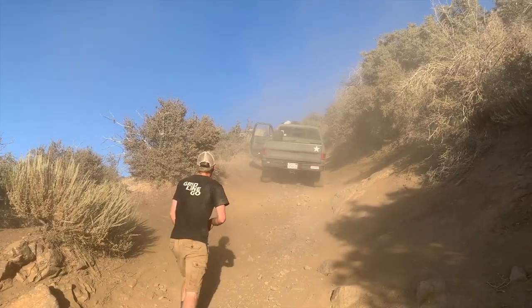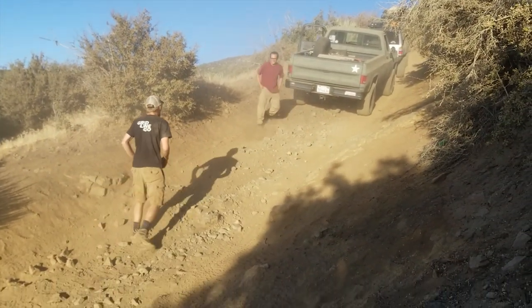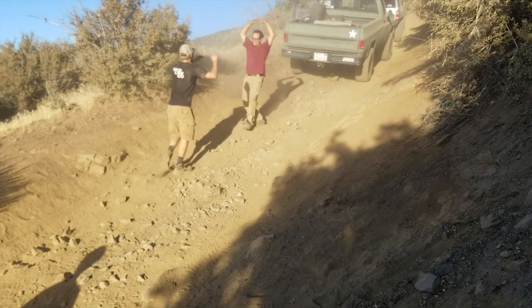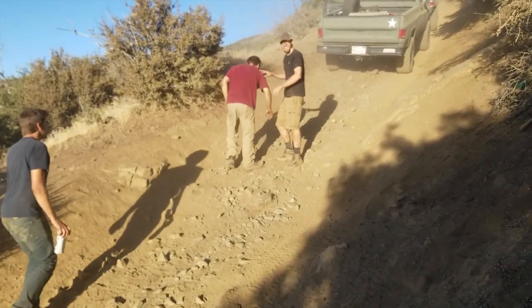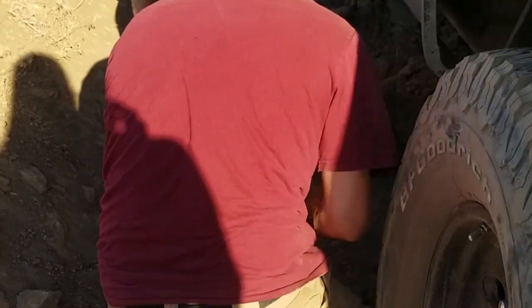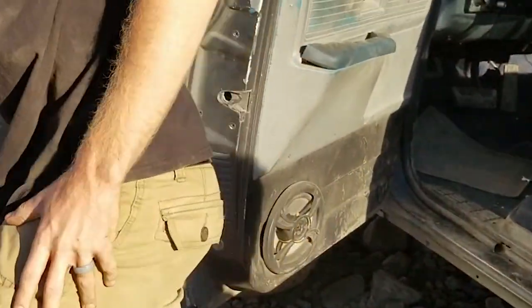Holy moly. JD! Hell yeah! Woo! Yes! Nailed it! That was sweet. Oh my god, that took a minute. Sitting with the whole weight of the truck on the transfer case. That's so good. This is so dumb. Wow. Good check! Okay, let's go. Onward and upward.